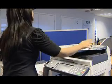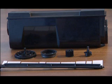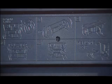Kyocera's printers and multifunctionals are really no different to anybody else's in terms of the way they operate, the print quality, the way they integrate into a network. The only real difference lies in the fact that they're designed to be more sustainable during use. Kyocera's cartridge-free technology greatly reduces the amount of raw materials that have to be consumed during the product's lifetime in terms of the consumables that it uses.